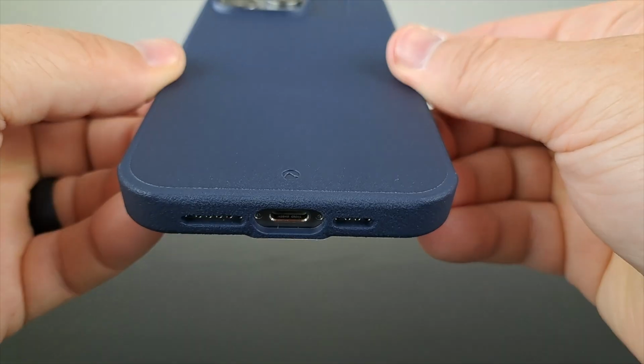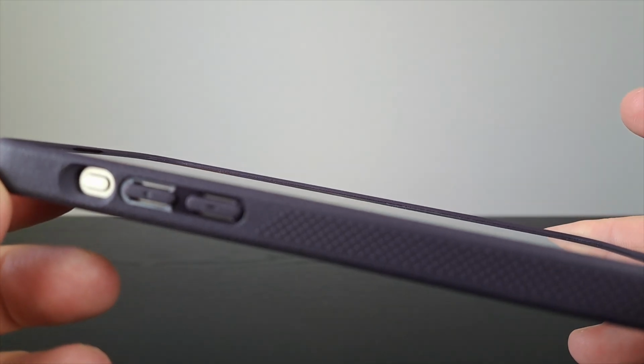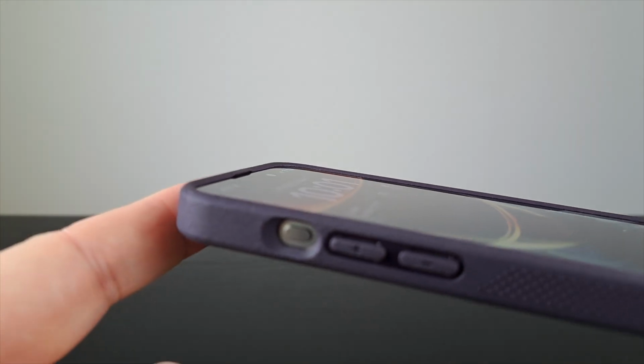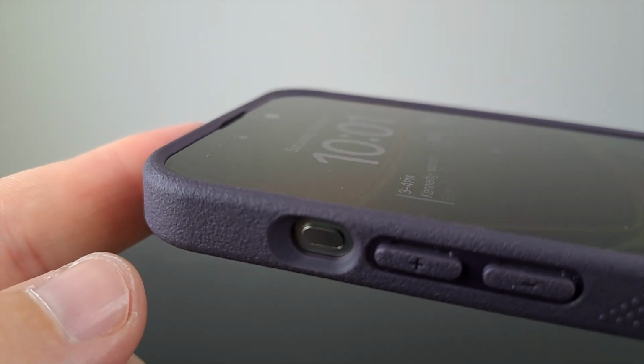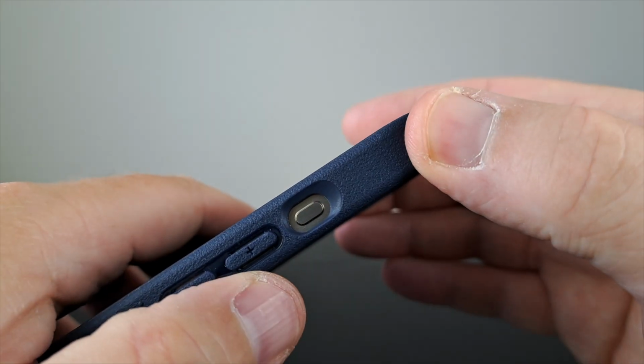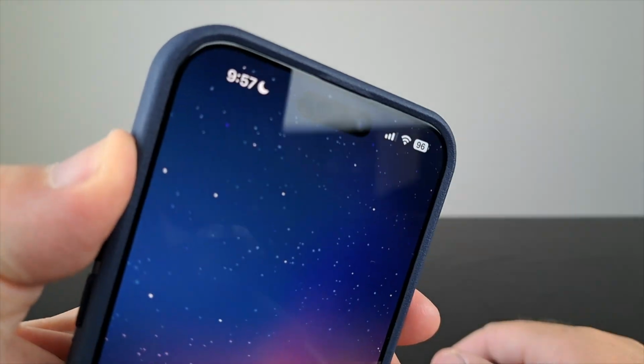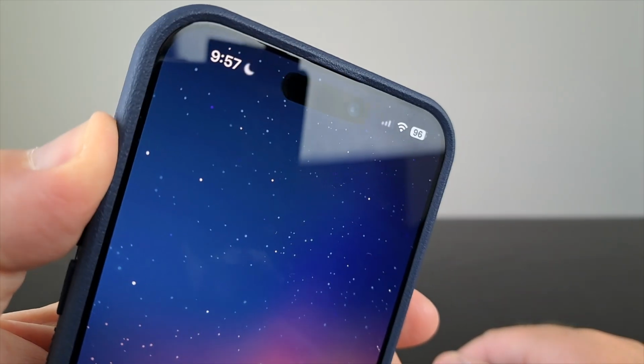Now, precise cutouts provide access to your speaker grills and your power port, and both the Sheath and the Synthesis come in two options when it comes to accessing the new action button. You can either buy the case with a cutout for the new action button, or they're also coming out with a new button cover over the action button. Today, we're looking at the versions with cutouts, and both options, in my opinion, give you plenty of access to the action button.